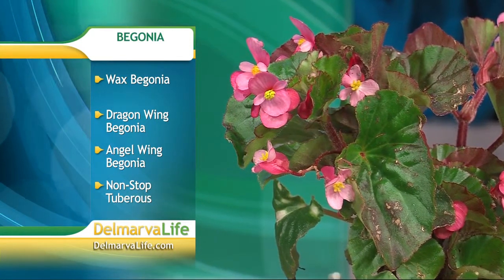Okay, let's move on. Another plant you might want to consider is caladium. Caladiums are really neat. The thing about caladiums you have to remember, though, is they like it hot.